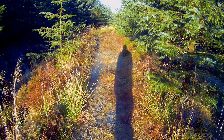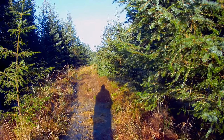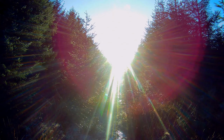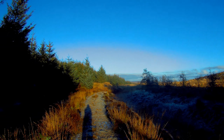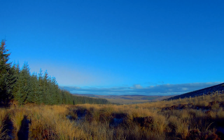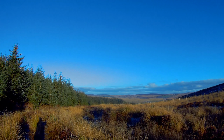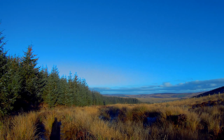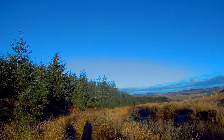Once you get into the wood, the path's actually really clear. My worst fears are unfounded. Over there's the Tarset Valley, which is where we're headed. Beautiful here, very quiet. Just listen.